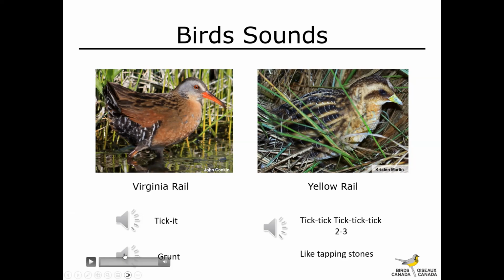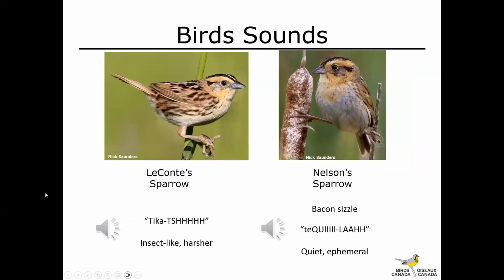The other Virginia rail call that they do is the grunt. It sounds kind of like a little piglet in the marsh. So once more. Okay, so those are our two definitely on the secretive side rails.